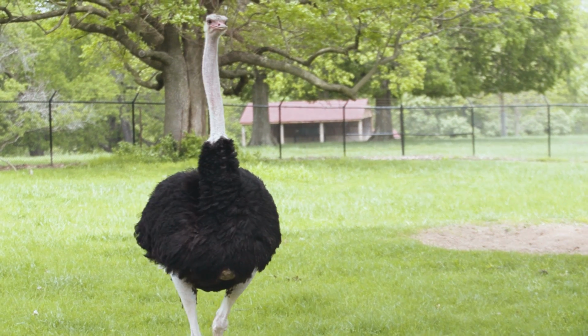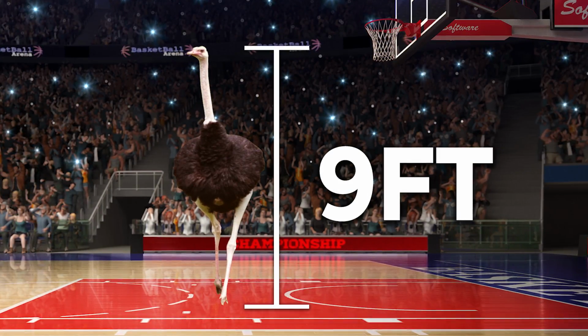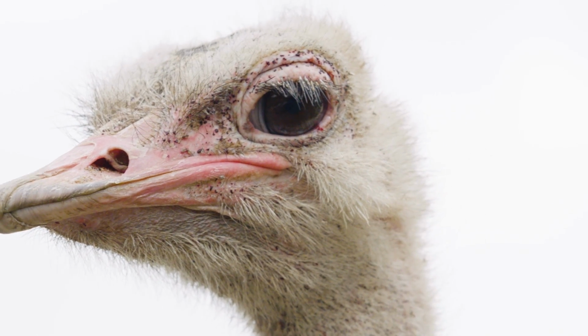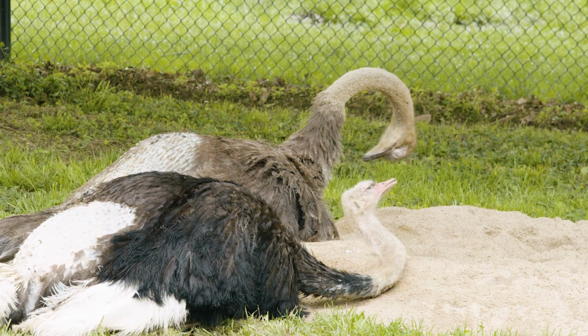The other animal that we met today is the ostrich. The ostrich is the largest flightless land bird on the planet. They also have the largest eye relative to the size of their head than any other animal on the planet. Just like the chickens, the ostriches also dust themselves to keep clean and keep the bugs away with sand or dust.